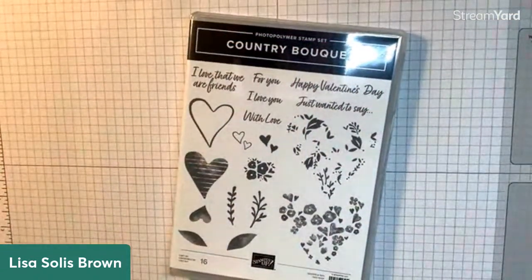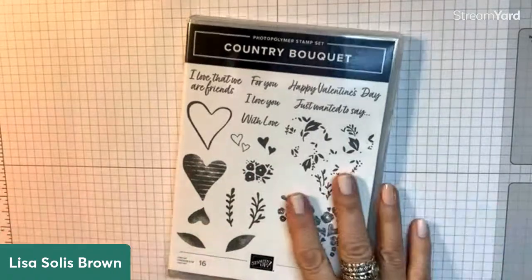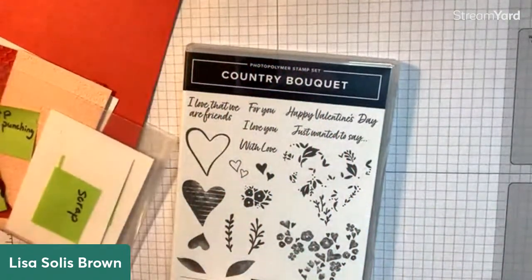But today I wanted to do something that I had seen very trendy in the last, once I've been looking at samples and things. And so you'll see what I mean in just a minute. So let me get started. I need to get my card for reference.